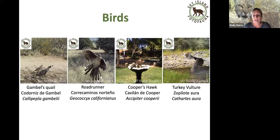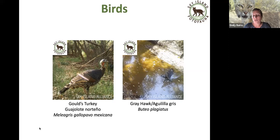Other birds, here the birds, we look at Gambel's quail, roadrunner, Cooper's hawk, turkey vulture. We also ask you to let us know if you're seeing Gould's turkey or gray hawk. There are so many birds in our region. You are welcome to submit other observations, and there's a field on the form for additional birds that you want to submit. There are many other places you can share bird data as well, but these are the particular species that we see most readily on our cameras and that we're tracking their distribution through photofauna.